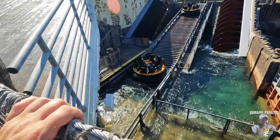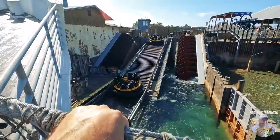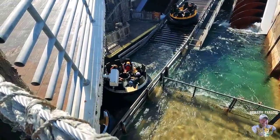Okay. So it's like SeaWorld's version of the rapids, Cali River Rapids at Disney. And people aren't wearing rain jackets or anything. It's warm, it's sunny. They don't look too wet, right? Let's try it.